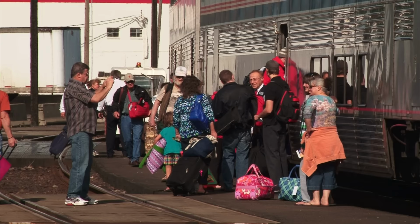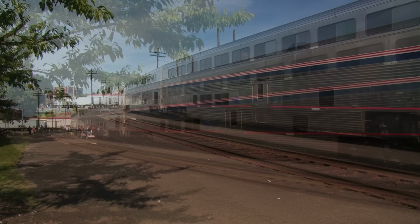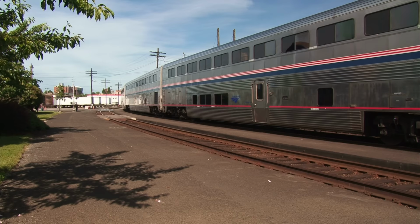Eastbound passengers eagerly await to board the train. The luggage is delivered, and soon the train is ready to go. Amtrak 28, here we go at the Port of Vancouver. One thing we can vouch for, these passengers are in for a grand trip through the Columbia Gorge.